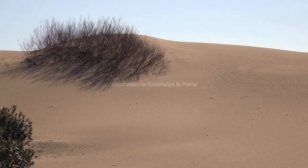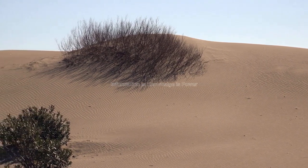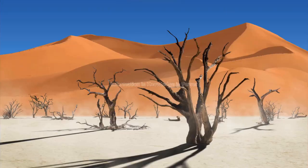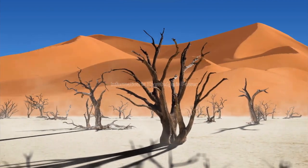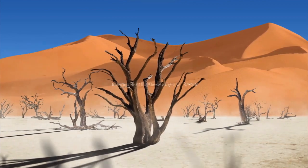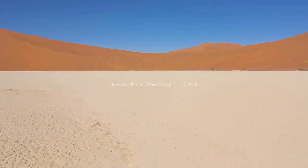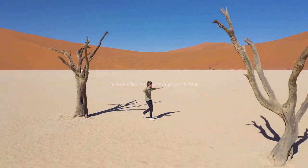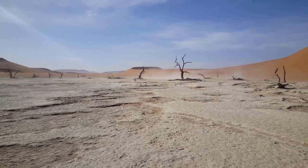High temperatures. Deserts can get very hot, with temperatures reaching over 120 degrees Fahrenheit. This heat can stress plants and make it difficult for them to photosynthesize. High winds. Deserts can have strong winds that can damage plants and dry out their leaves. Poor soil. The soil in deserts is often sandy and nutrient poor. This makes it difficult for plants to get the nutrients they need to grow.